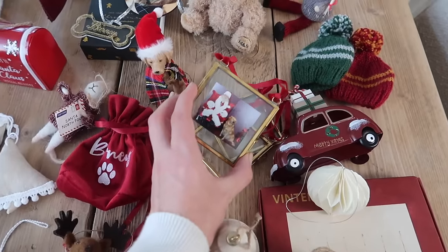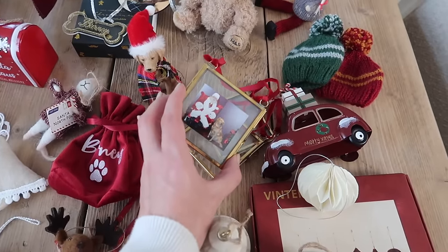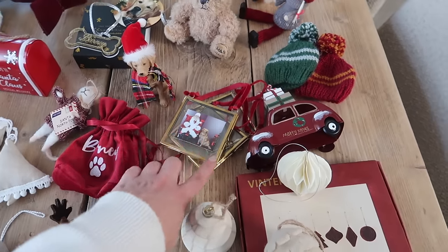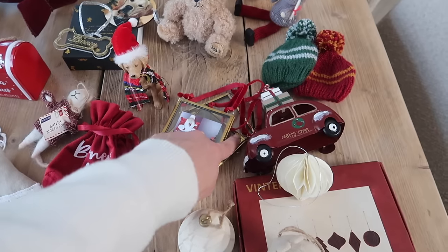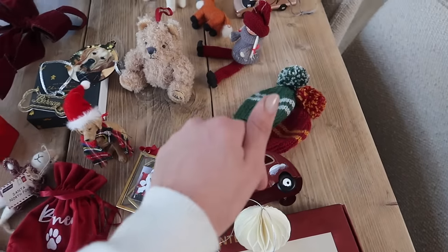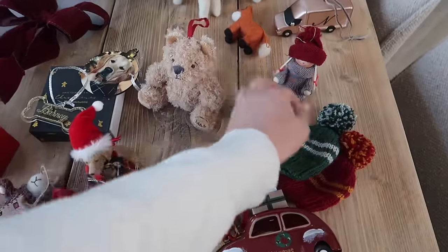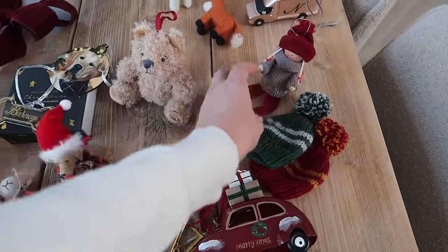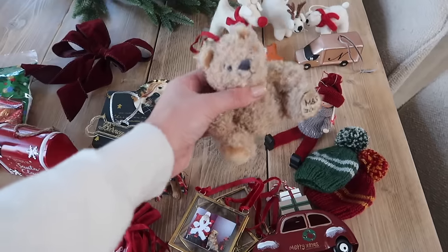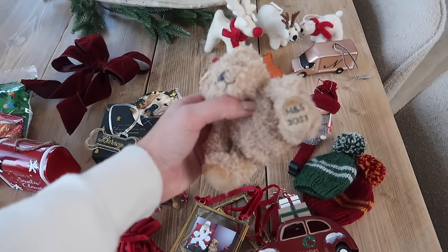I popped the little photo that we got at the Santa Paws at John Lewis this year, and I've got a couple more black and white photos that I just need to print out, which I want to pop in the other two. A little Slytherin and Gryffindor hat, seeing as it's Harry Potter Christmas, love it. And then this little wooden one, which my mum got us last year, I think it was? And then this cute bear from M&S 2023.